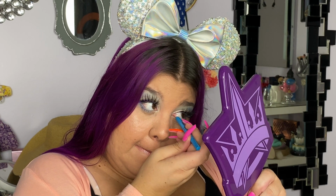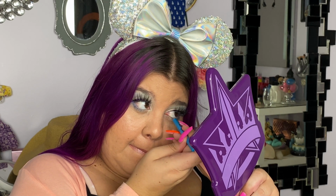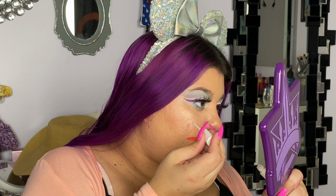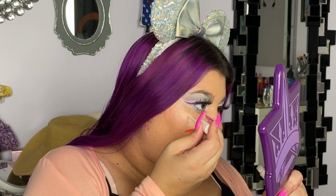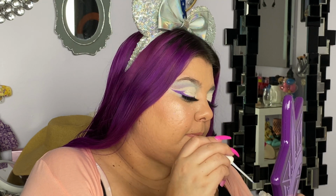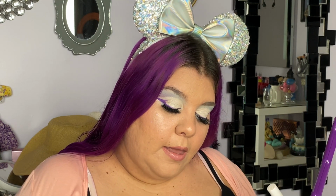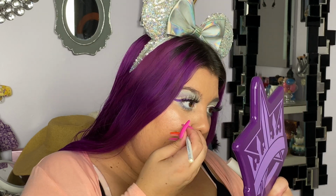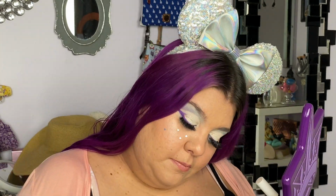I also need to adjust that waterline because I cried out the blue. So just doing small dots, kind of scattered, just kind of like freckles in a way. And then just picking up the little confettis and placing them over the glue.